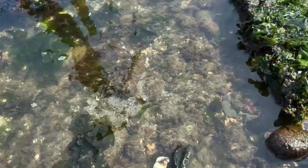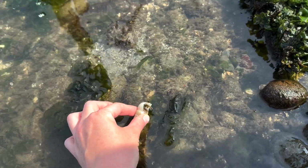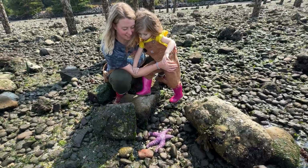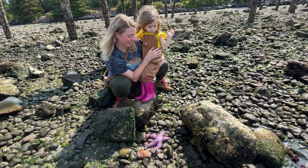But when you come out here, there's just such a varied landscape. So I had to take her to go beach combing when the tide was low. And we found some amazing little creatures. We found a lot of incredible starfishes. This is the big one, the prettiest. I've never seen one this big, and it was so vibrant purple.